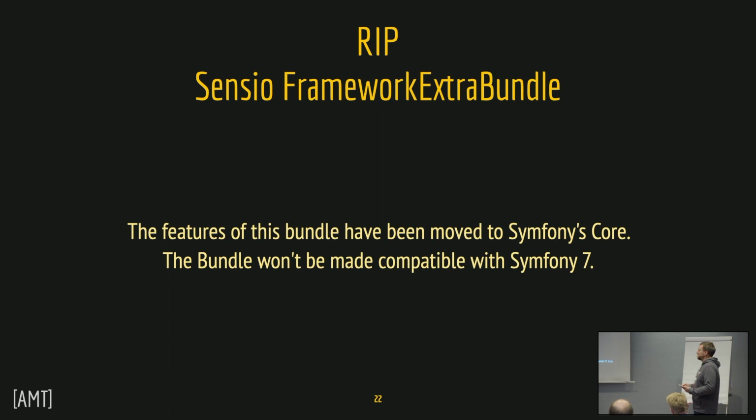So we decided to sunset this bundle and move everything that we want to keep into the Symfony core. So if you're using this bundle and if you have a Symfony 6 application, you should be able to replace all the annotations that you use from this bundle with annotations that Symfony provides natively, and then you can simply remove this bundle from your dependencies.